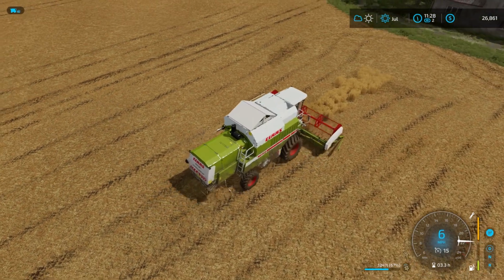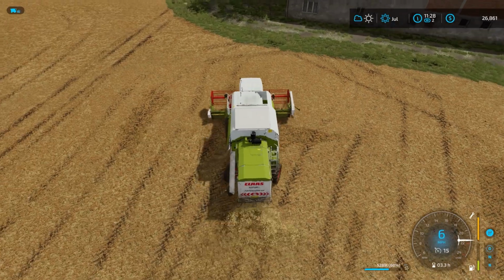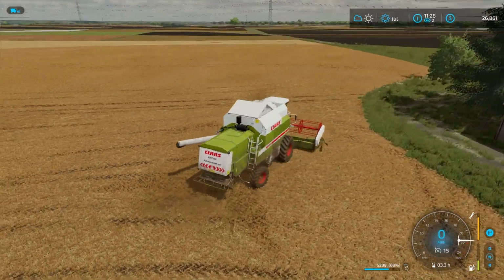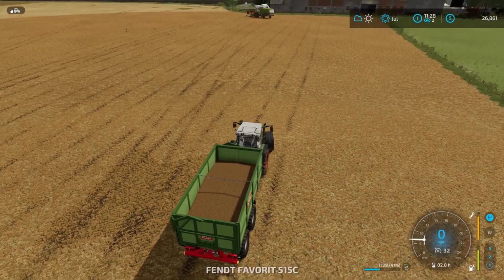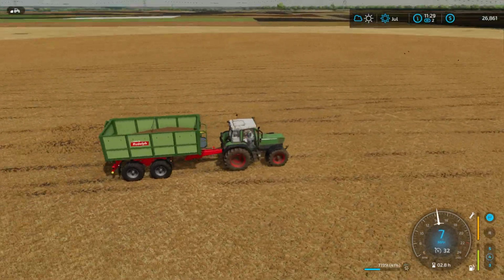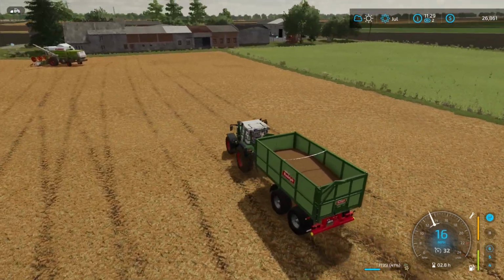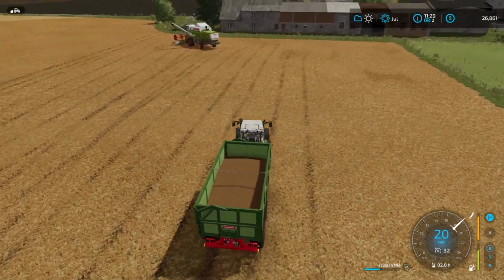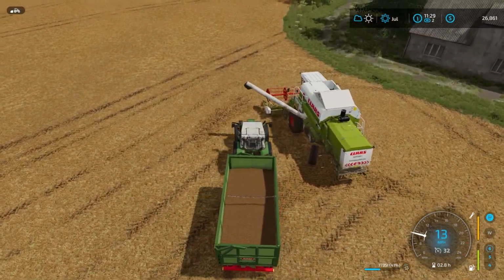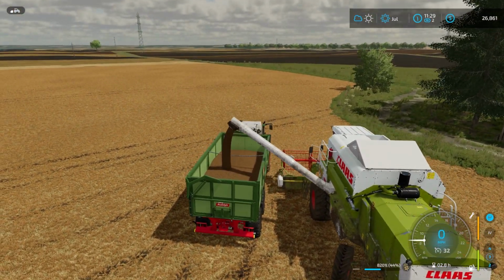This field actually had very poor nitrogen levels, and I think it still yielded pretty good. I think this won't be a bad field for us to pick up here soon when we get the money. I don't know exactly how much it is. I would assume up in the $150,000 range or a little more.